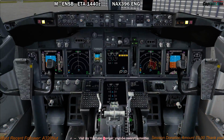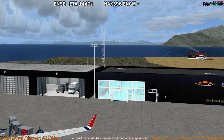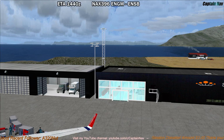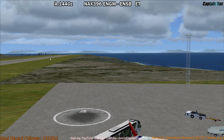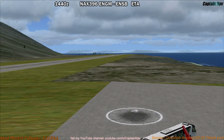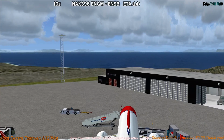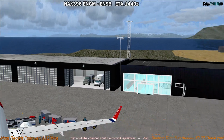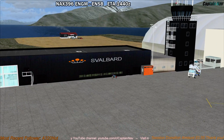And here we are. So welcome to Svalbard once again. That was a really good flight. Here's the airport surroundings. Nice little smoke there on that little hut. Wow! So imagine you're sitting at the airport there. The view is breathtaking. Absolutely fantastic. Svalbard. That's our air traffic control tower.